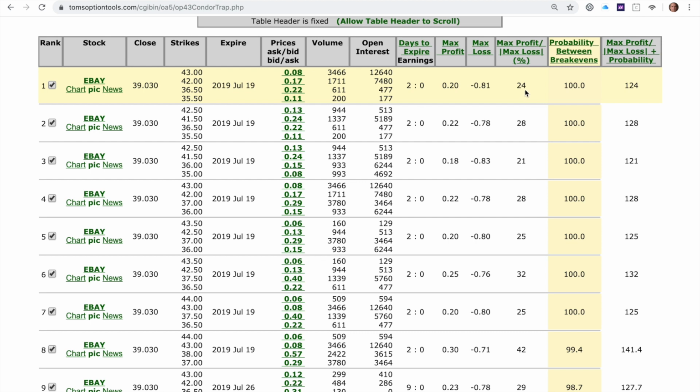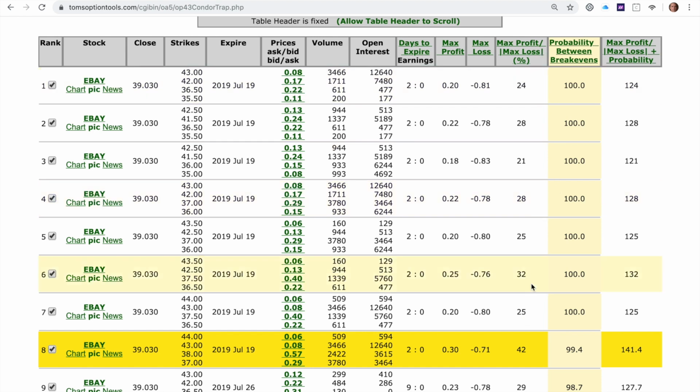And I have my maximum profit over loss. That's the return on investment that you can get on these Iron Condors. So the first one has a 100% probability of making 24%. That's statistical probability. That means based on stock price movement, you have a 100% chance of making money on this stock, and to the tune of 24%. Now, notice here, I saw this one. It shows a return on investment or max profit over max loss of 42% at 99.4% probability. I would rather make 42% than 24%, and the probability is almost 100. For all intents and purposes it is 100.